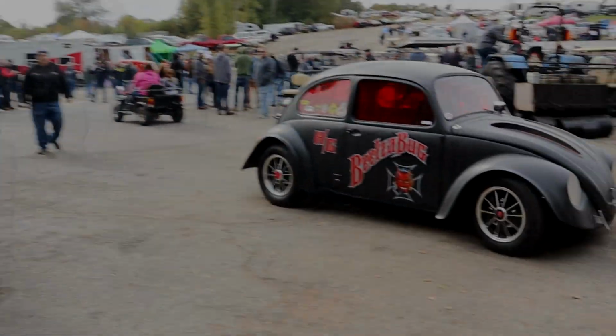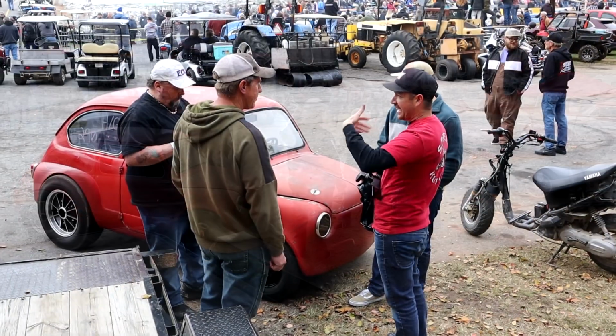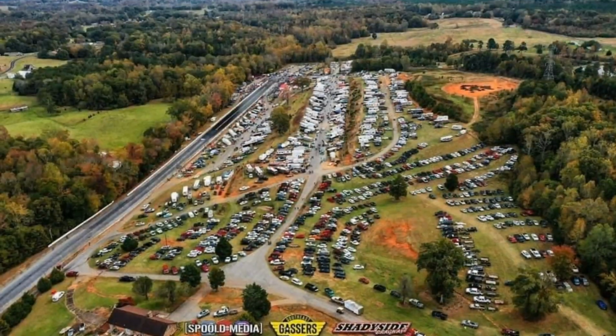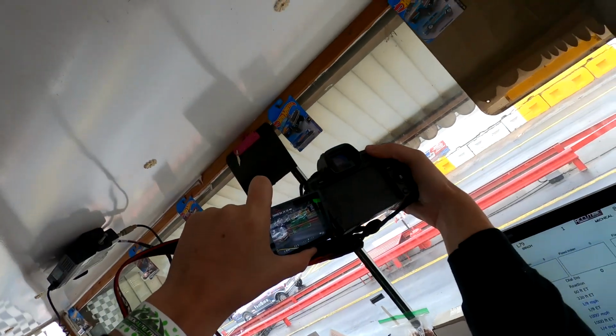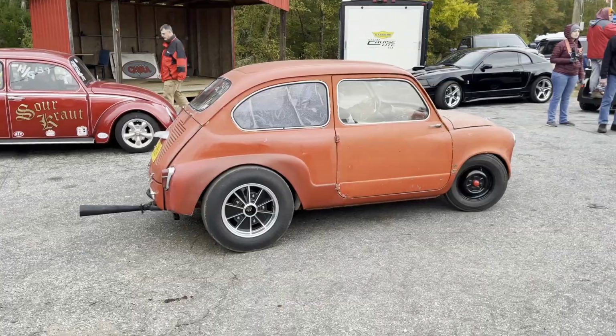That's 3 miles an hour faster than this went from the factory, so we're improving. Not bad at all. We have to wait a couple rounds, and they tell us, well, this could possibly be the last run you guys get to make today, because there was a record number of cars at Shadyside. There were over 100 cars, and they were running nonstop, didn't stop all day. So they were like, guys, you may only get one more pass.